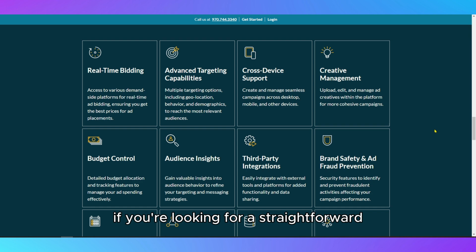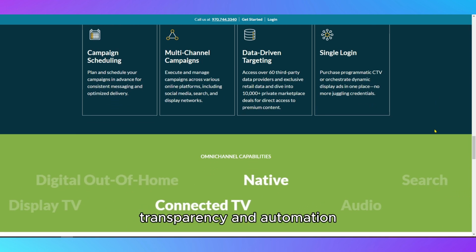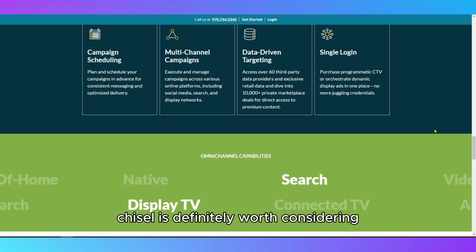If you're looking for a straightforward programmatic advertising solution that offers robust features, transparency, and automation, Choozle is definitely worth considering.